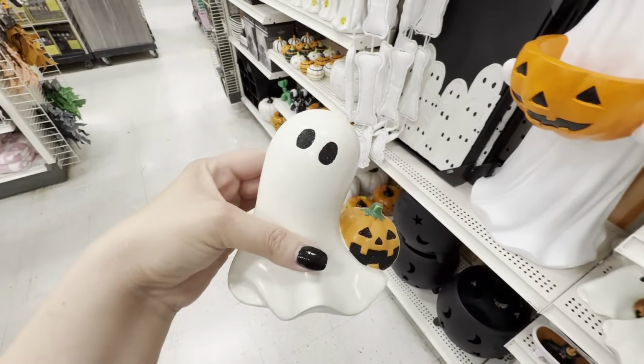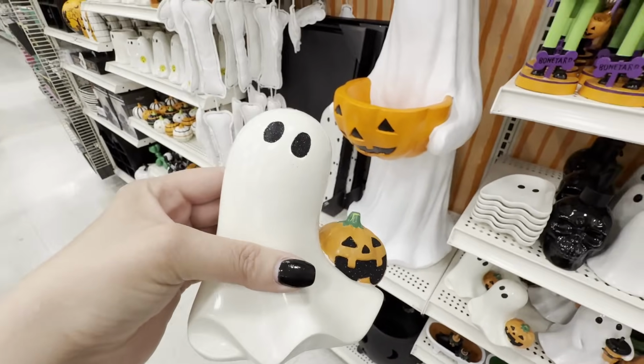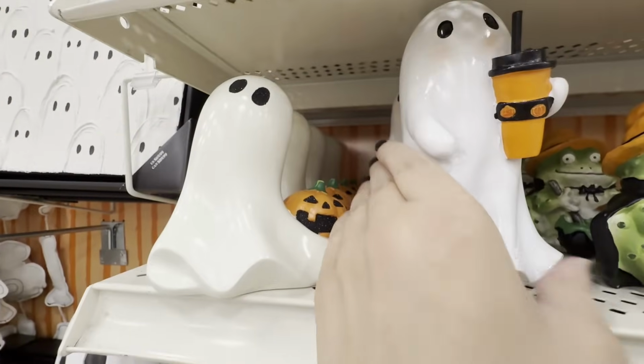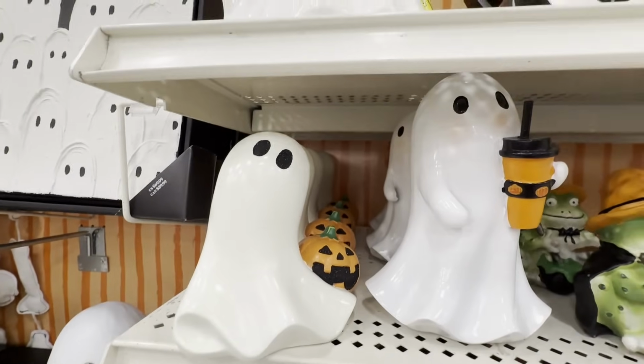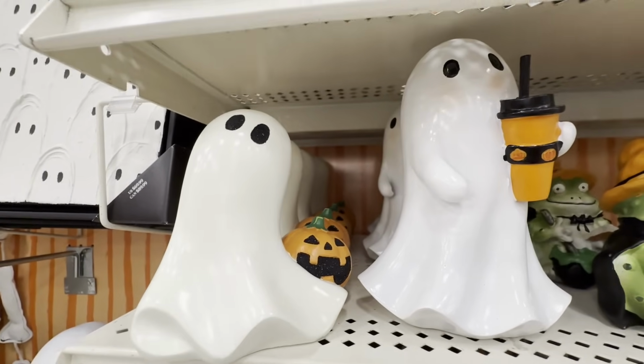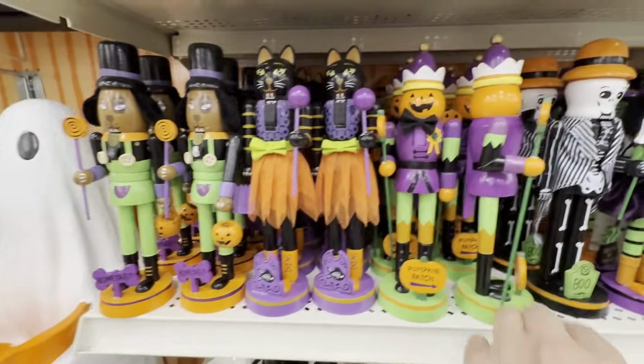This is way more my speed for pricing. This is going to be $12.99. Equally adorable, just a little different, and the size difference between the two is not a ton. I mean, there's obviously a size difference, but for that kind of a price difference, yeah, I would go with him every day. And they brought their little nutcrackers back.